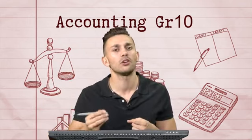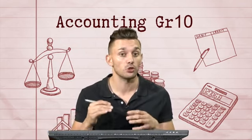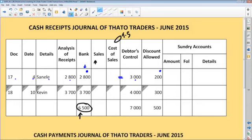Why? Because I'm having all the cost of sales. But now let's get to today's columns, your debtors and your discount allowed. As you can see, your debtors will go down. Why will your debtors go down? Because they paid you, so they are paying you. But is this amount just paying, or did they pay and you gave a discount? And the answer is you gave a discount as well, because here we have it.